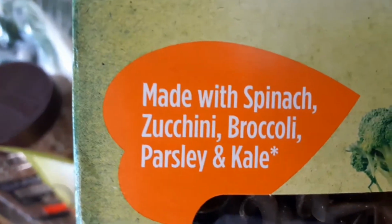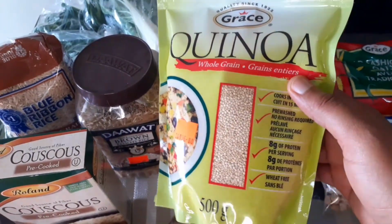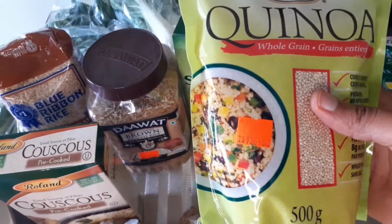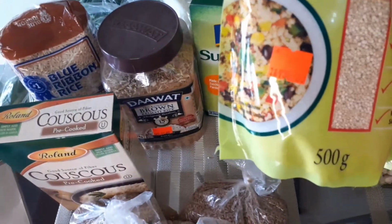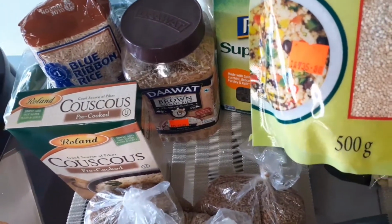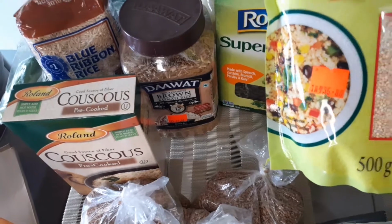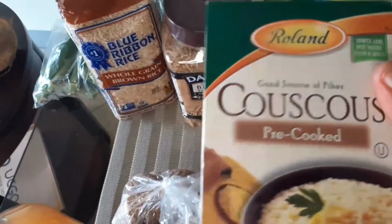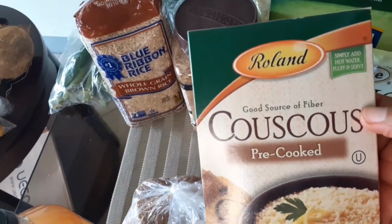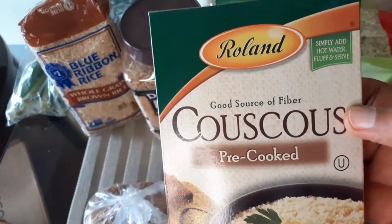All right, so quinoa is something that I usually use. This is from Grace, and this is pretty good to either substitute rice or you can use in your salad with corn, black beans. This is usually very good, and it's also rich in protein as well, so this is a good substitute for rice. Now couscous is one of my favorite staples, and I also got this one at Megamart. This is also a good substitute for rice as well.